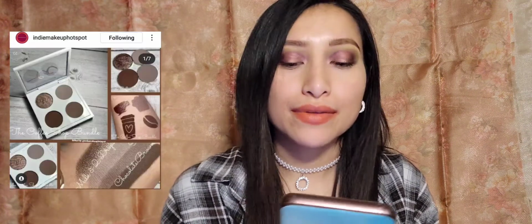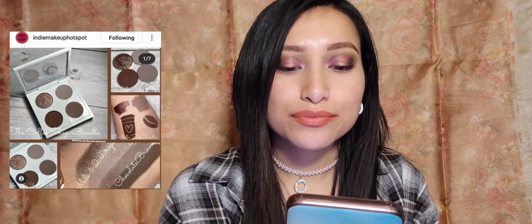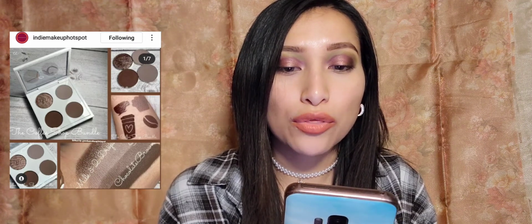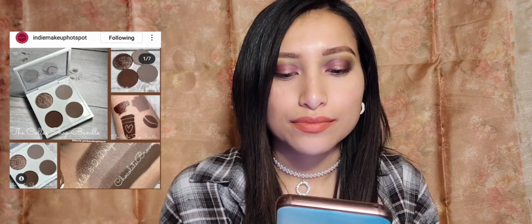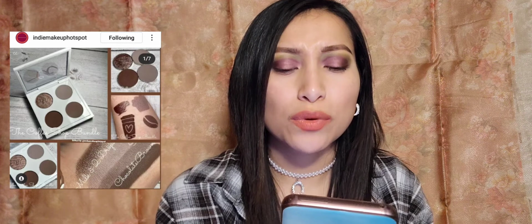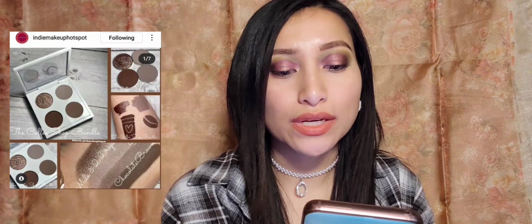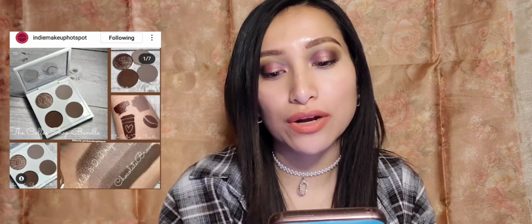The next post is by emme Cosmetics. It's the coffee shop bundle, and it's basically 4 shades. All 3 of them look like mattes, and then 1 is a shimmer. So it's saying if you want the eyeshadows without the palette, it's $23.46 in US dollars. But if you want it with the palette, it's $27.38 with the palette. So you decide what your preference is.